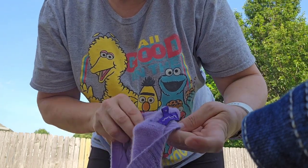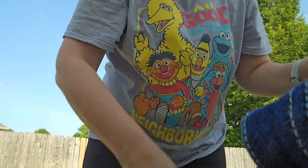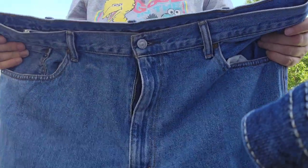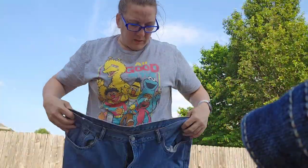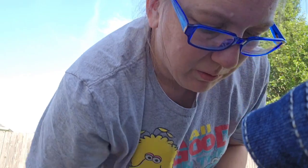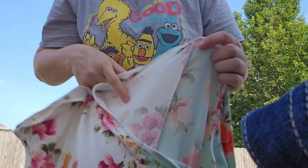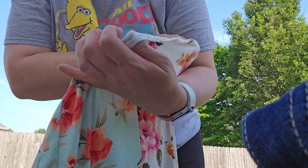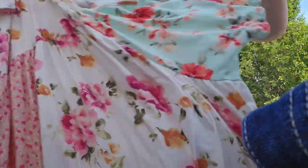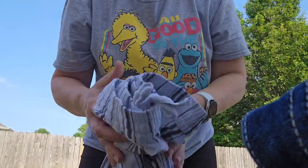Allen Flusser XL cashmere little sweater. And just some Levi's 550s. Might try to play with those, a little upcycling. This Haptics by Holly Harper. Cute little pullover. Or not pullover, but tunic top.